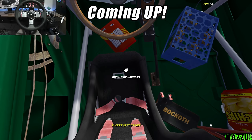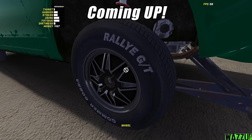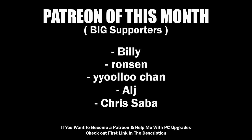So guys, this is my first time I'm gonna use the bucket seat in the Satsuma. Look at his face, man. I hope he doesn't do that again. Come on. Oh, look at that. Look, oh man, get off.